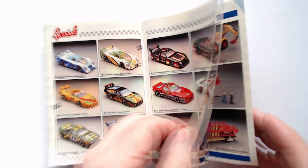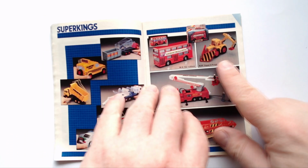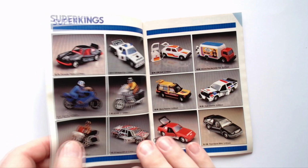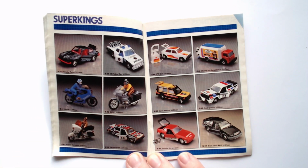Still getting flashbacks to cars, must admit. Those look newish. I don't remember if we saw that one before. That's quite an impressive dozer. And the bikes again, still featuring.